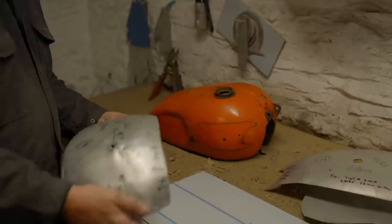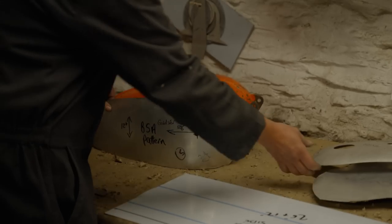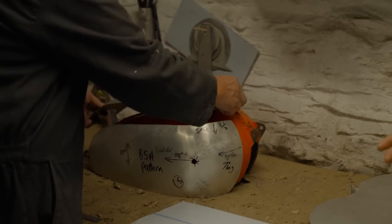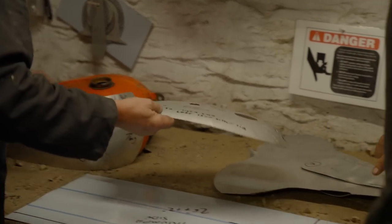I thought you'd have a press you could dunk and push it in. No, Aileen did it on the wheel. And this is the top of the BSA, which is obviously fatter. It's just too wide, so we've had to modify that. But we're almost there. And we thought, we can do this.